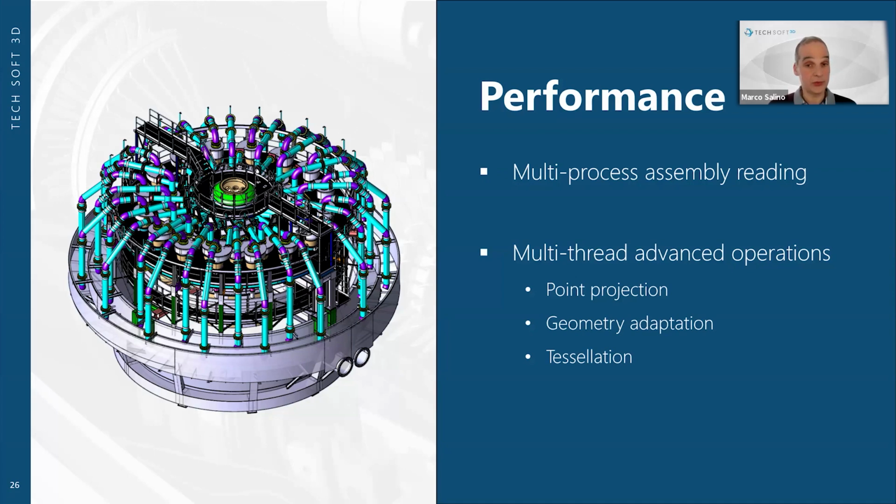So we're not looking at using multi-threading for reading individual parts. That's important. We're going to look at multiprocessing for reading assemblies. Now, this could result in some changes in the product, but it might also result in a set of samples or best practices so that we can show how these techniques can be implemented effectively in an application.